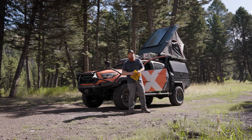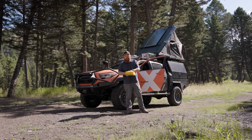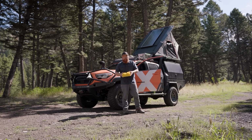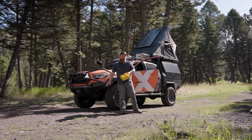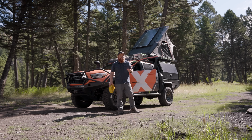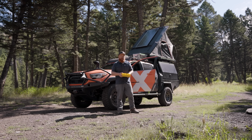Let me show you guys a reason that having flatter objects that can grip the ground is really handy. We have a piece of firewood here. That might be another tempting way you can use to level, and it may work fine for you, but it also makes it a little bit more challenging, so I'll show you why.